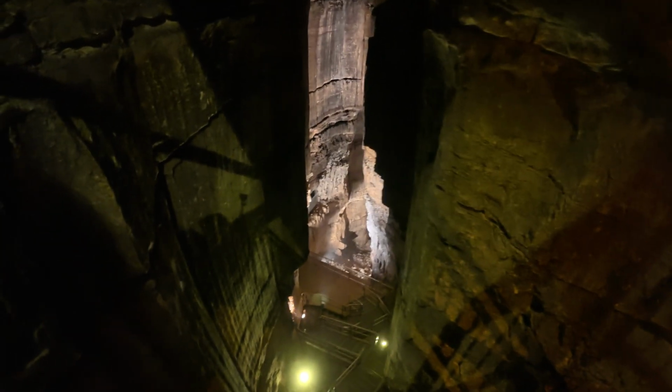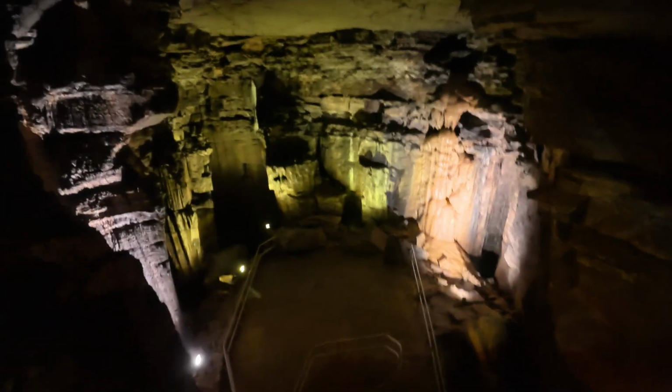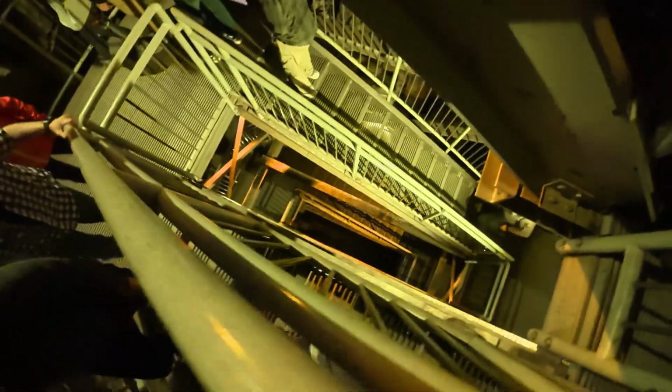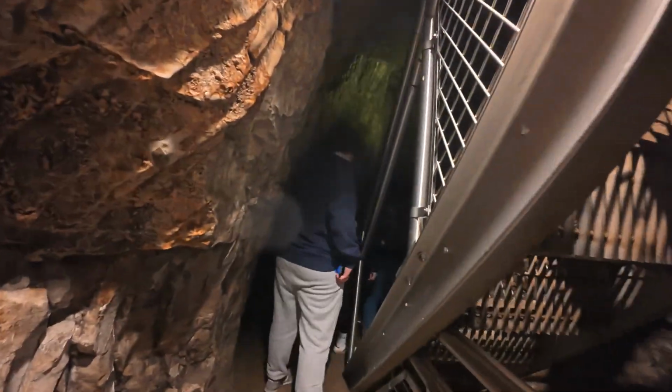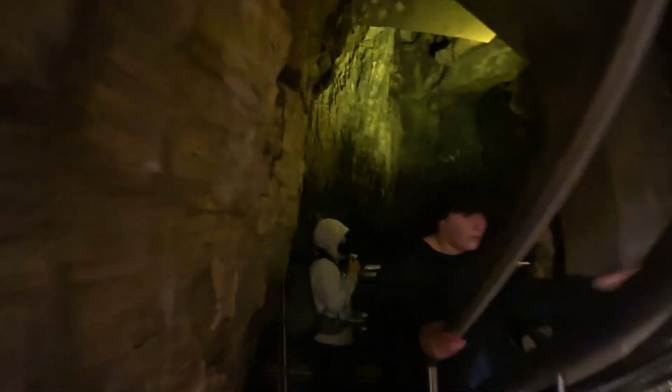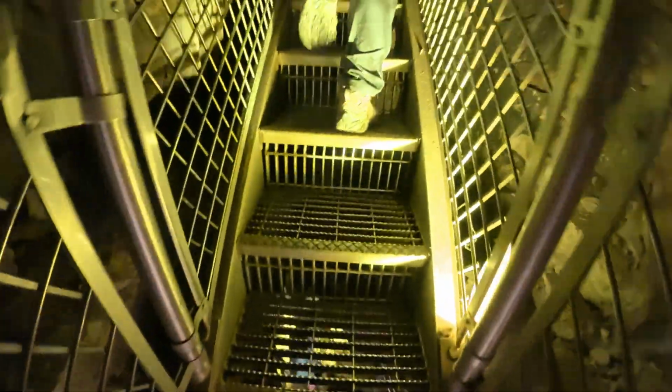But this was, to me, the most impressive part of the whole tour, mostly because I like cave formations, and this is really the only spot in the cave where there were formations. I think they said this is about 150 something steps through here. It's not too bad. It just gets real tight, and it's a lot of just back and forth, back and forth.